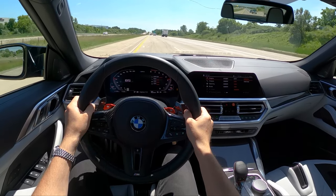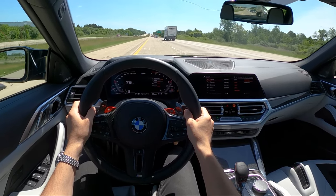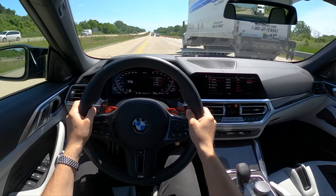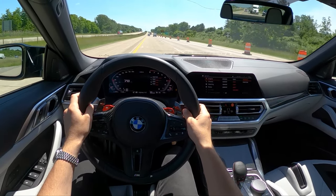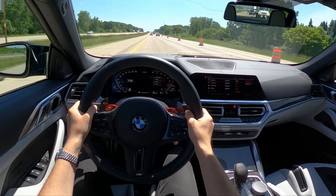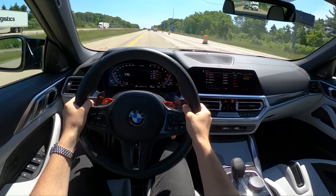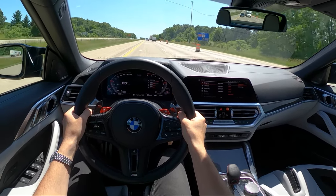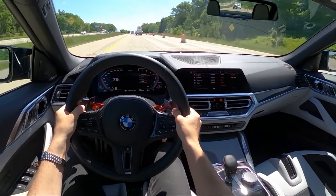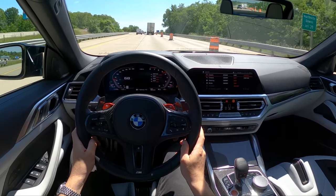Only complaint is there's a little bit more tire noise from these Pilot Sport 4S's than I would like. You hit some expansion joints, just general road noise. It's all a bit loud, but that's pretty typical for the Pilot Sport 4S. Really nice amount of torque too. And I do really like the way this B58 sounds.